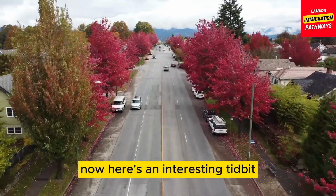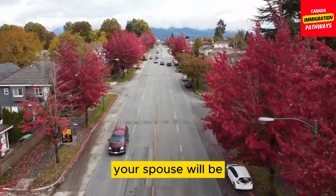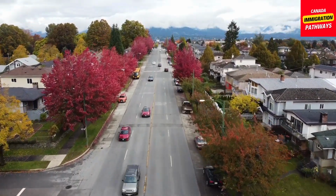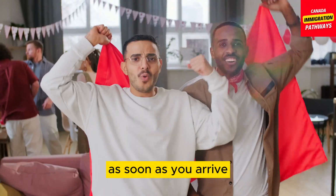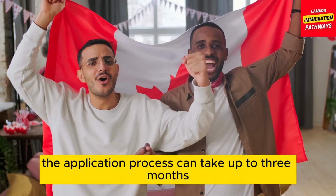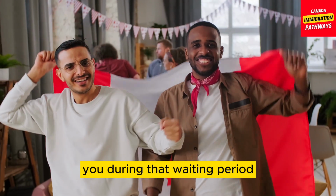Now, here's an interesting tidbit for those of you bringing your spouse along. Your spouse will be entitled to free healthcare coverage under the MSP. It's definitely a plus for couples, but it's essential to ensure you apply for the MSP as soon as you arrive in British Columbia. The application process can take up to 3 months, so you'll need a private health plan to cover you during that waiting period.